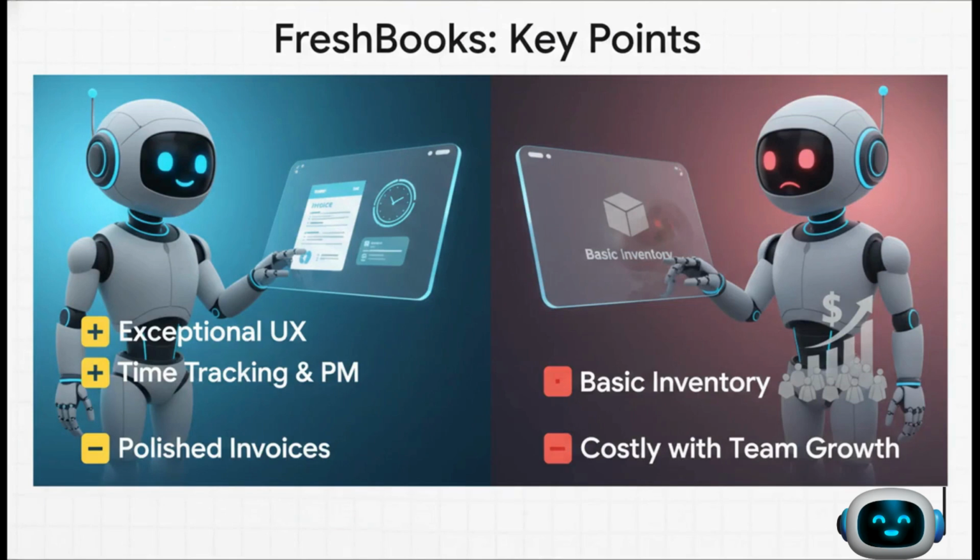So here's the deal with FreshBooks. The pros are huge. An amazing user experience, even if you hate numbers. Great tools for tracking your time, and frankly, some of the best-looking, most professional invoices out there. The catch? Well, if you sell physical products, its inventory tracking is basic at best. And the price can start to climb as you add more people to your team.